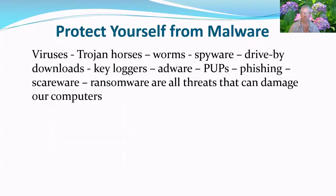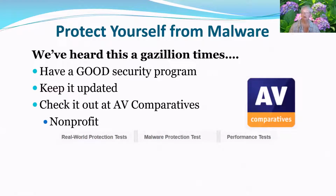Okay. So you know the drill, protect yourself from malware. Those are some of the crummy stuff that we have to deal with on a daily basis. The potentially unwanted programs, that's one thing that Malwarebytes always finds. And that's what Tyler had with those 6 apps that had downloaded in the background, potentially unwanted programs. He didn't want them. So we've heard this a gazillion times. Make sure you have a good security program. Above all, keep it updated.